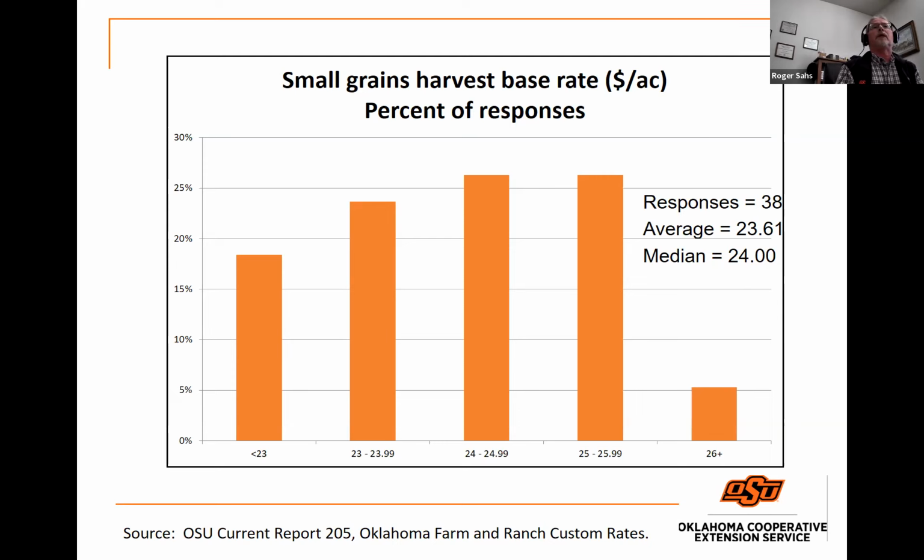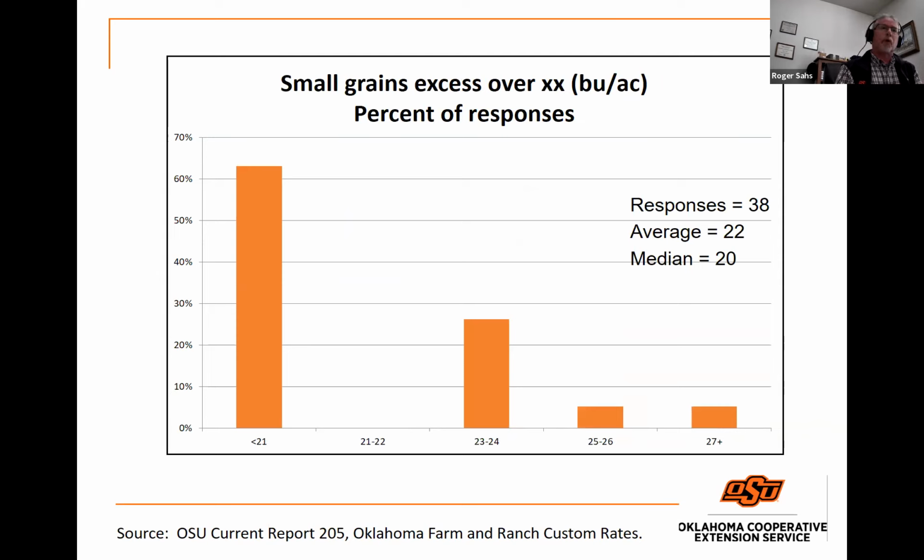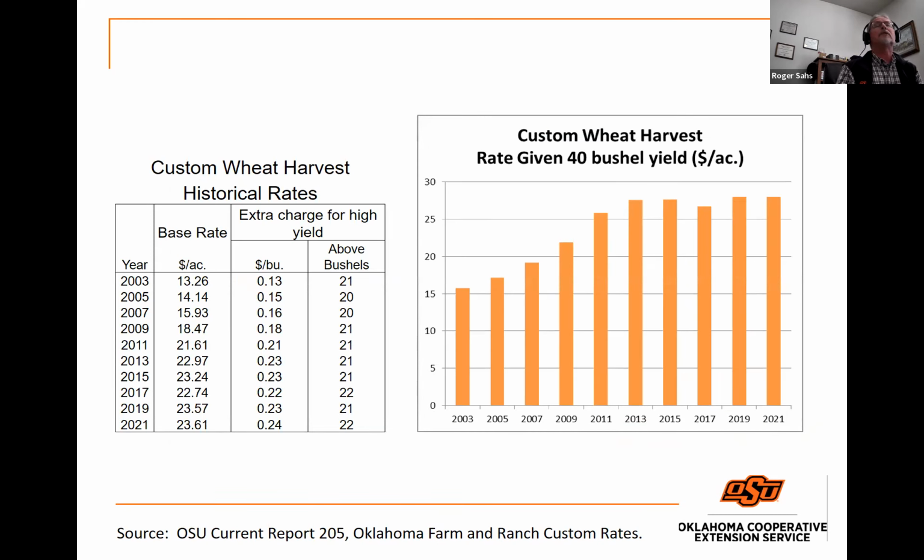But I did want to report that that base rate is still right around $23.50 to $24 per acre. And then it's about 24 cents a bushel above 20 to 22 bushels per acre. So, those numbers in some form or fashion have changed over the years. And I wanted to show on this slide that at least since 2003, that base rate has in fact increased. Not a lot of an increase since 2013. But at least since 2003, we did experience I think it was about 78% in terms of an increase over those years, about 4% a year.